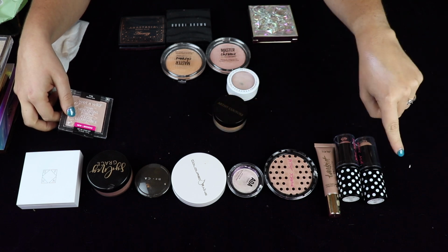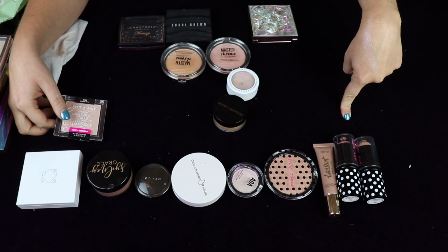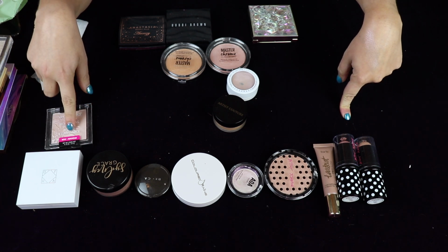So I guess we're gonna go from this being the bottom and then kind of wrapping it around to this being the top or something like this. So I'm gonna put that right there.